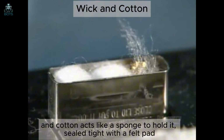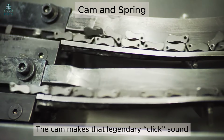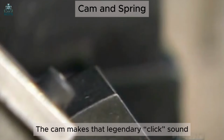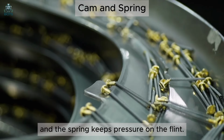Cam and spring. The cam makes that legendary click sound. And the spring keeps pressure on the flint.